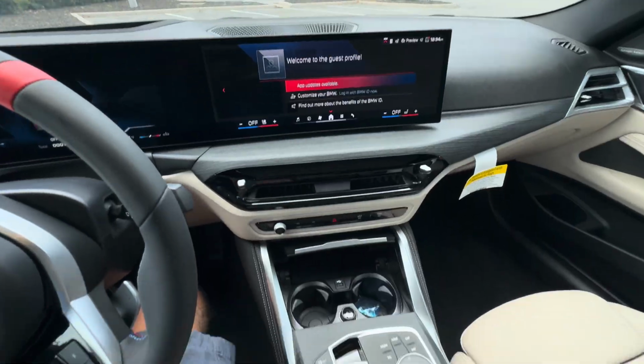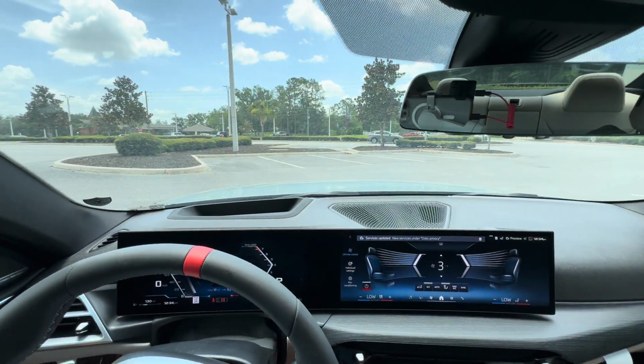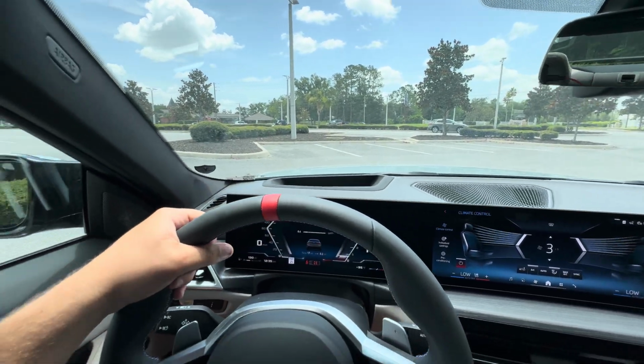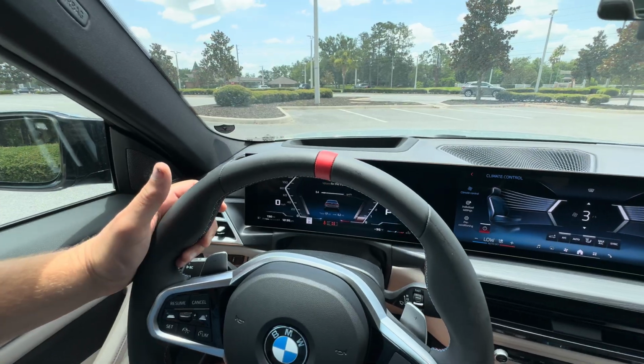So foot on the brake, engine start-stop, and everything fires right to life. As far as the interior here, nothing really changes compared to the 430i reviewed on this channel. I mean, the red notch, the fatter M steering wheel, sure, but it's basically the same steering wheel as the M4 Competition that we reviewed on this channel, and it's a really good one at that.